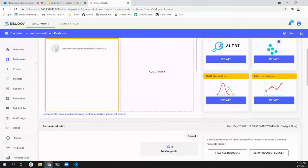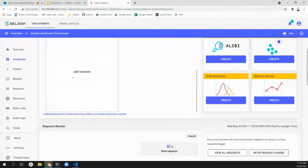And you see over here on the left-hand side, we have dashboard, we have predictions, so we can actually make a prediction against the model. I have requests. I can see the requests that have gone through the model. I can monitor the statistics on the model. I can look at the Kubernetes resources that are being deployed. I can deploy batch jobs. We can add a canary. We can add a shadow deployment. And through those, we also support on the API, A/B testing, multi-arm bandits, and complex inference graphs.